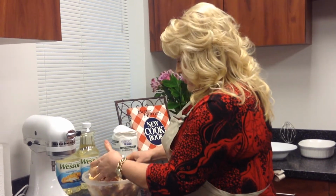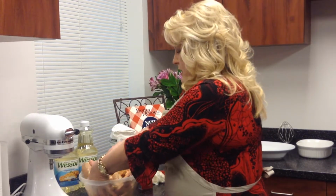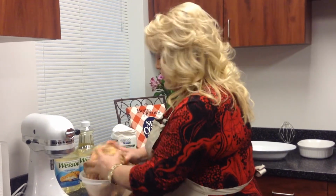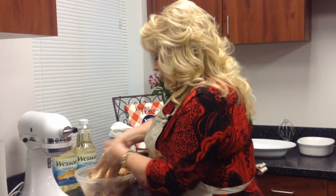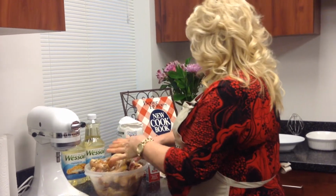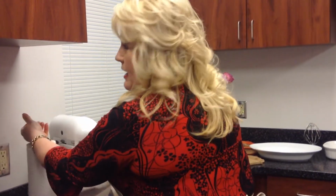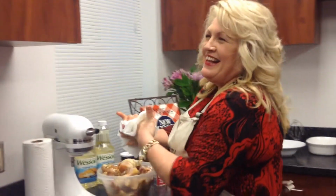You can season to your preference, how much you like. Some people like to use a little bit of hot sauce in their chicken. I just like the salt and pepper and the seasoning. Okay. And you don't measure anything, you just kind of... I do not measure. You've done it for long enough, you know what you've been doing.